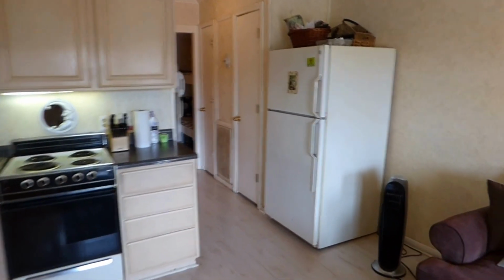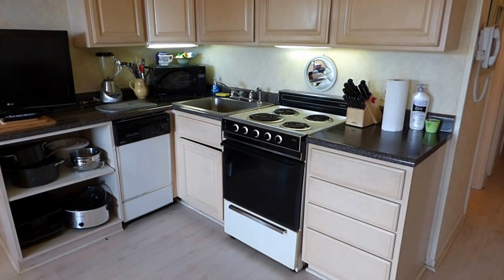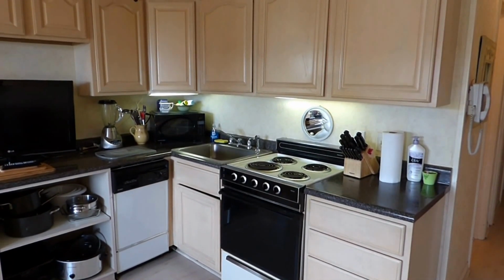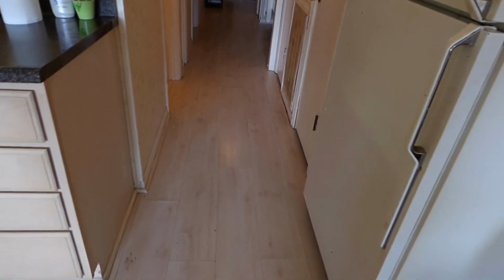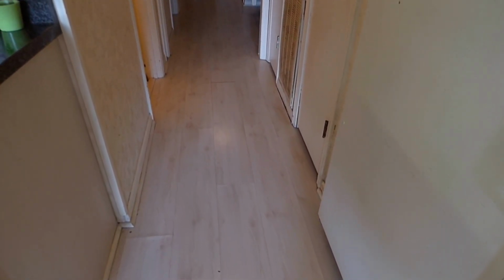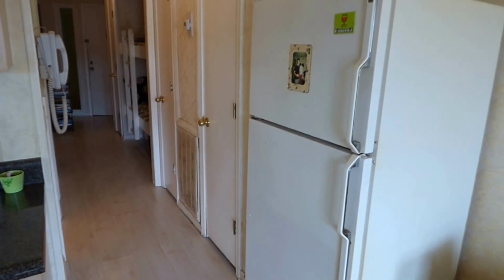Let's take a quick look at this efficiency kitchen. It does have a dishwasher and the full-size range and oven. You have some light colored cabinets, and the floor throughout the villa is a composite. It looks like bleached wood planks. It's a Pergo style floor, and it stretches right from the entrance through the living room.